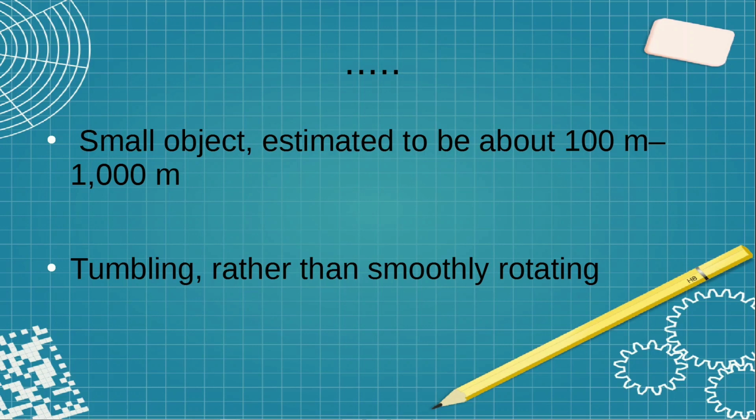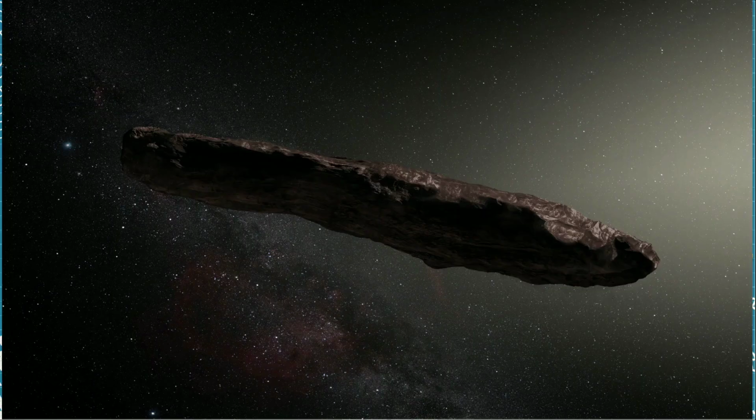Next is the movement of the object. It has a tumbling motion, rotating about its own axis in a tumbling manner. That is something unique compared to all of the heavenly objects we might have encountered and observed so far. So that makes it really fascinating to have discovered this object.